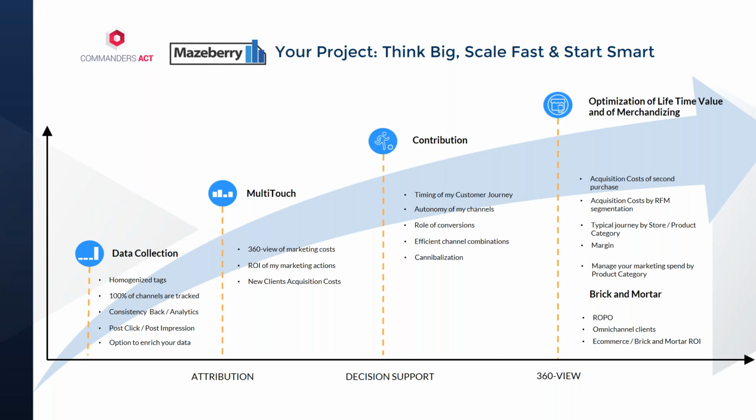Of course, we also integrate post-click, post-impression and true view, as we mentioned before. And in your data collection stage, the image of the Eiffel Tower was a good example for that: we are able to start with a basic data collection and move to more advanced data collection processes by enriching your data collection strategy through other channels. We will see it in the schema just after. But I give the floor back to Jérôme for the next steps of the maturity curve.